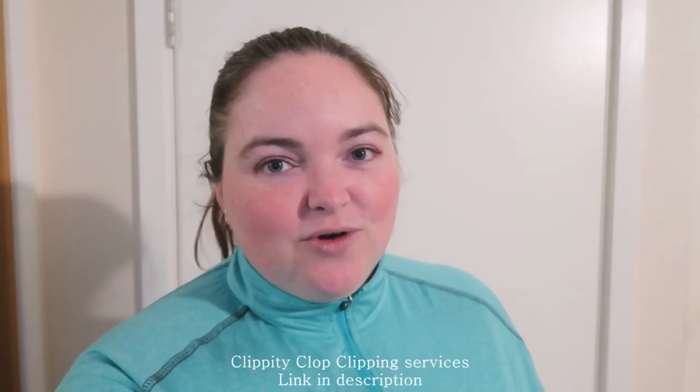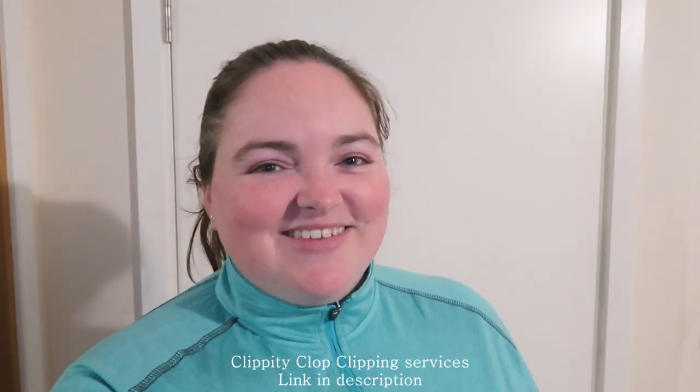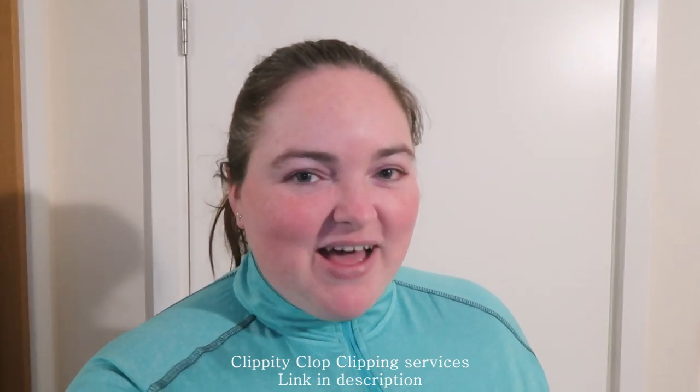Peps actually had her face clipped yesterday. I had Laura from Clippity Clop Clipping Services, who has clipped Pepper in the past for me. She knows what she's doing, unlike me, so she does a better job. I'm just a bit nervous about doing Pepper's face. I'm just not that confident doing it, so I'd rather have someone who knows what they're doing clipping Pepper's face for me.